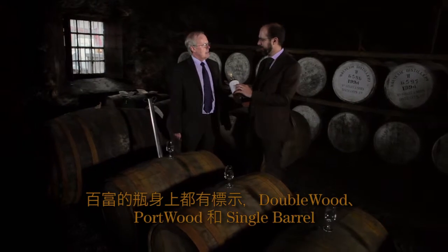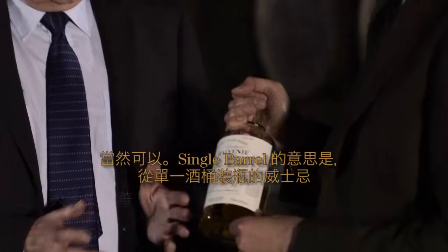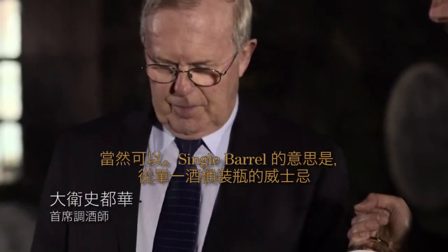Balvenie always has a subtitle: Double Wood, Port Wood, Single Barrel. Can you explain a bit about that? Yes, okay. Single barrel means that the whiskey in that bottle has come from one single barrel.